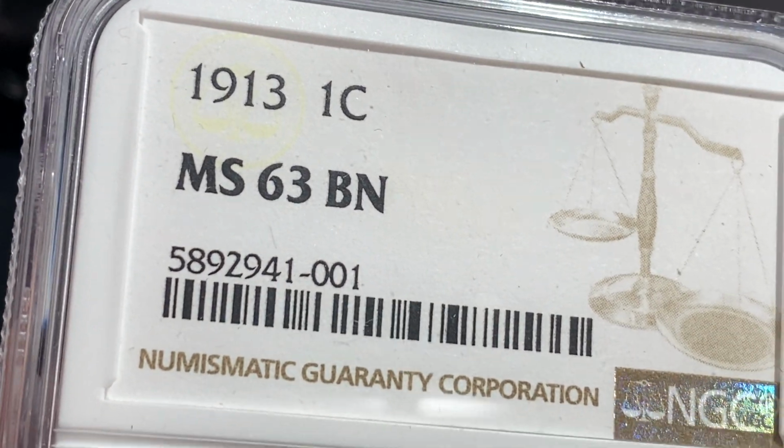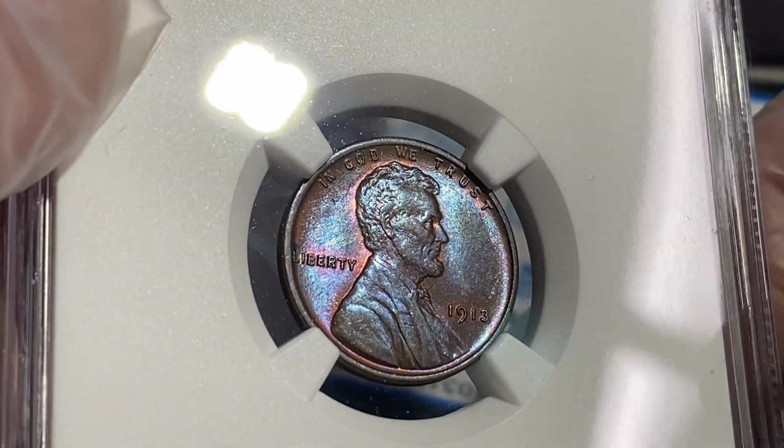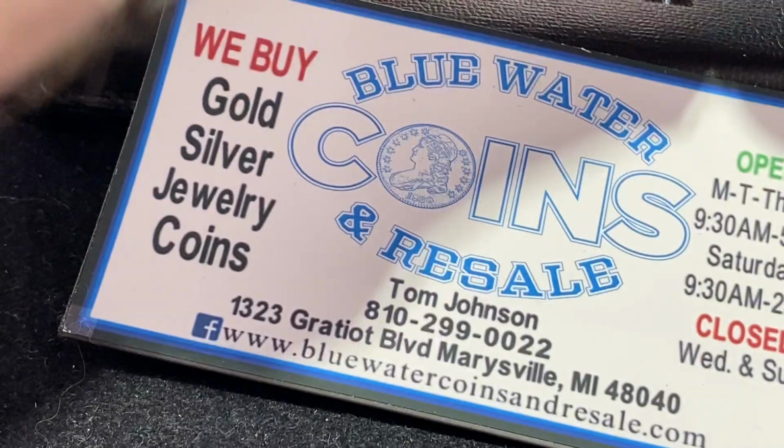That one did come back in MS63. Nice coin there.